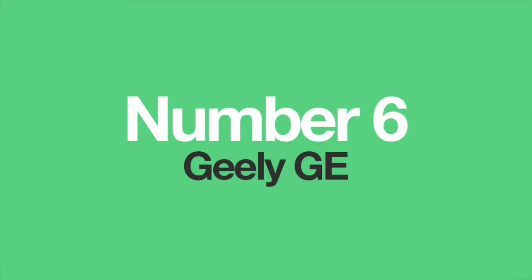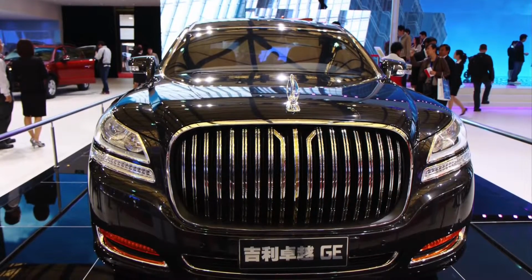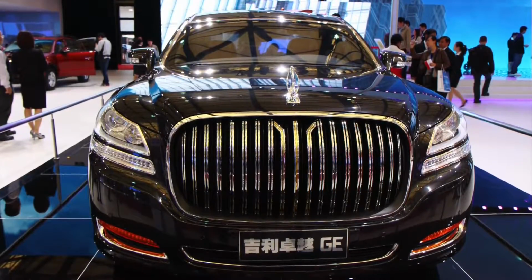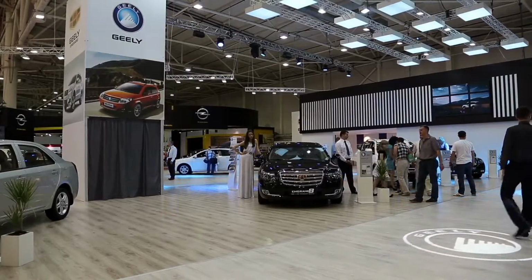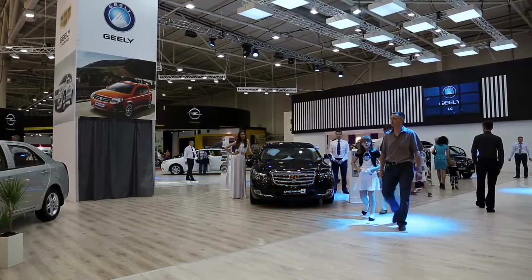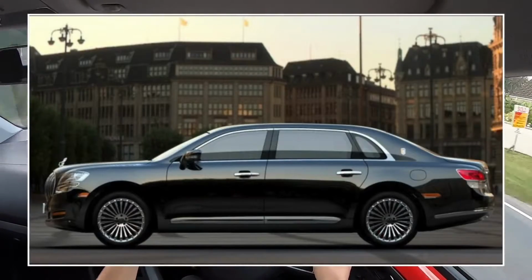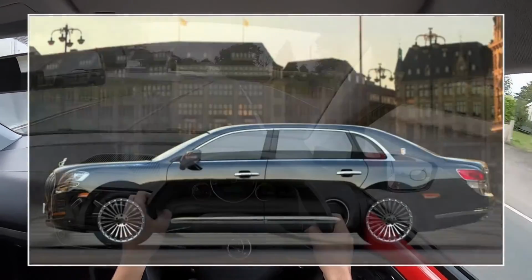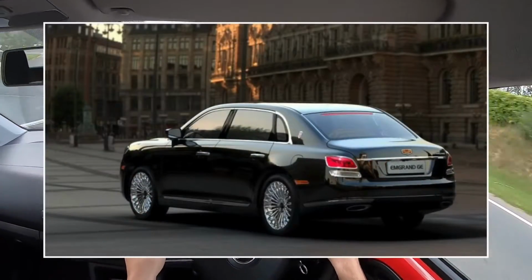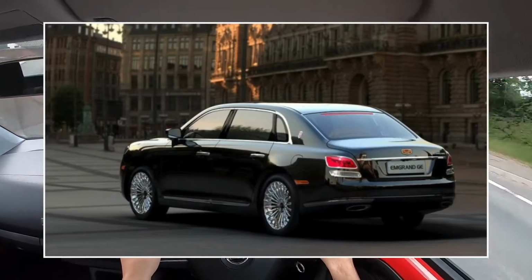Number 6. The Geely GE. If you're not familiar with the Geely GE, I don't blame you, unless you live in China, in which case, how are you even on YouTube? Only sold to the domestic Chinese market, it's kind of their version of a Rolls-Royce Phantom. It's big, opulent, luxurious, and reserved only for the elites. Interestingly, the GE is so luxurious that it's sold as a 3-seater vehicle, which is unheard of in this class.